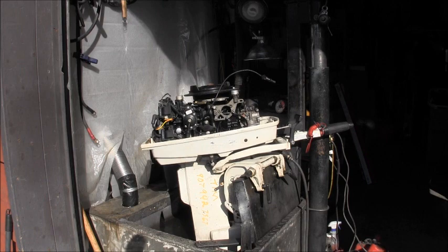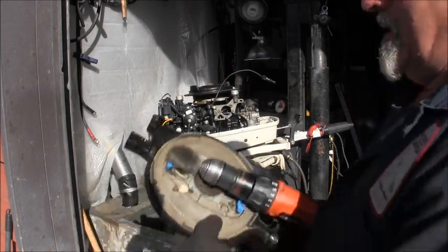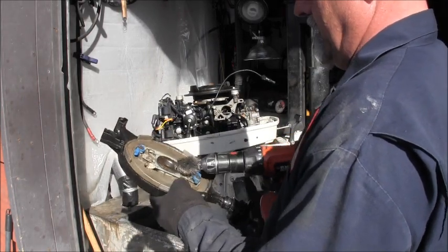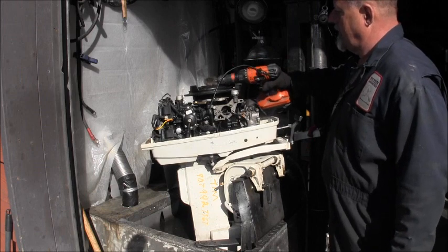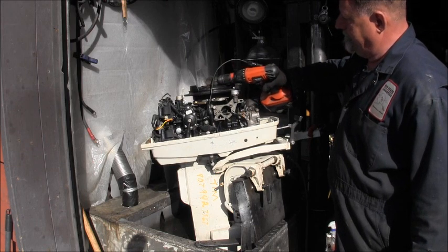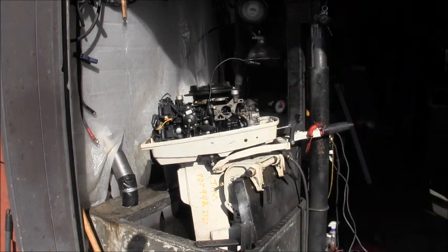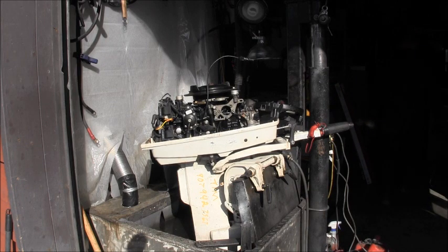So, when they got quite a bit of rust, I'll just give it a little bit of that, and a little bit of that, and a little bit of that. Ooh, look at that top nut. Oh, yucky. Okay, you saw I just hit that rusty top nut with a wire wheel.